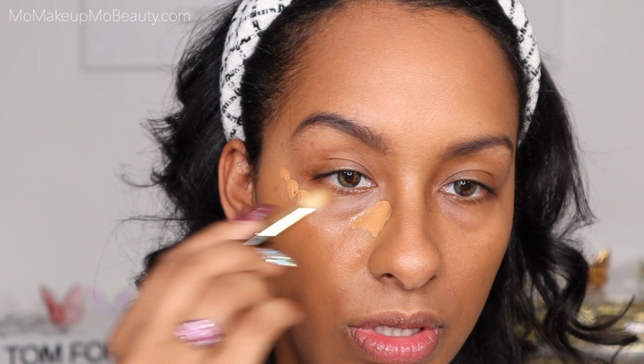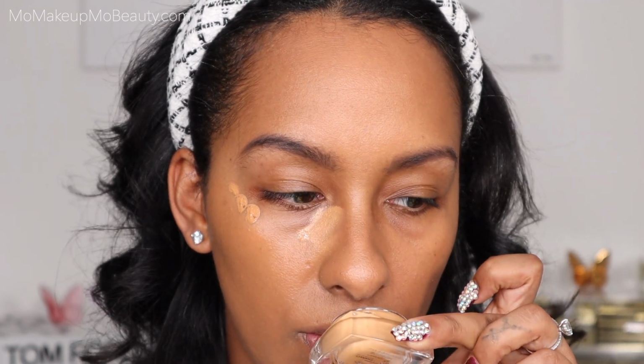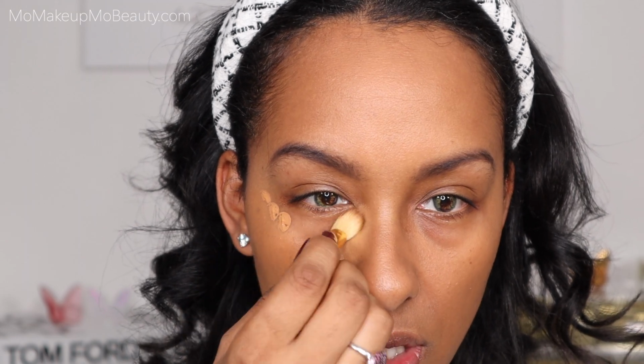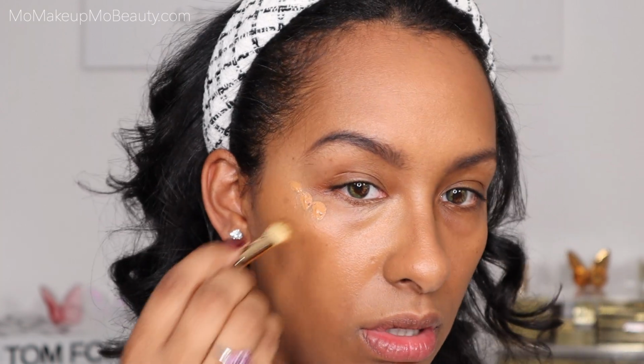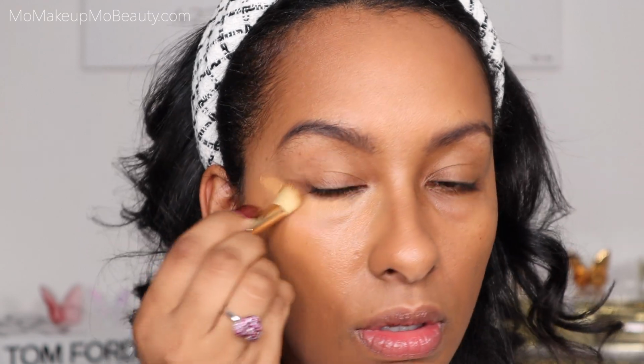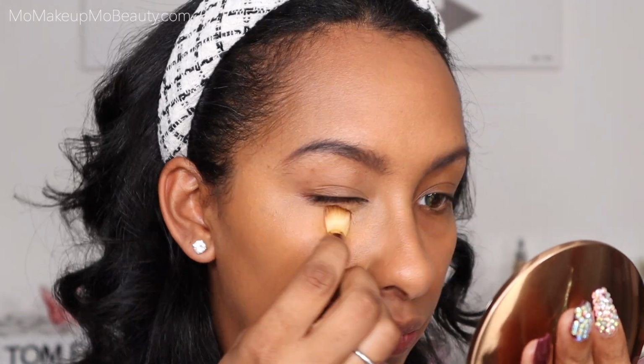All right, so let's see. I'm gonna use a little brush they gave us. I want to say the foundation's scent is stronger than the concealer's. Oh, wow. Yeah, okay. Do I look like I got a full night's sleep or what? I was a little nervous about this color, but it's actually good. Okay. And this little brush is actually not bad. Look at that.